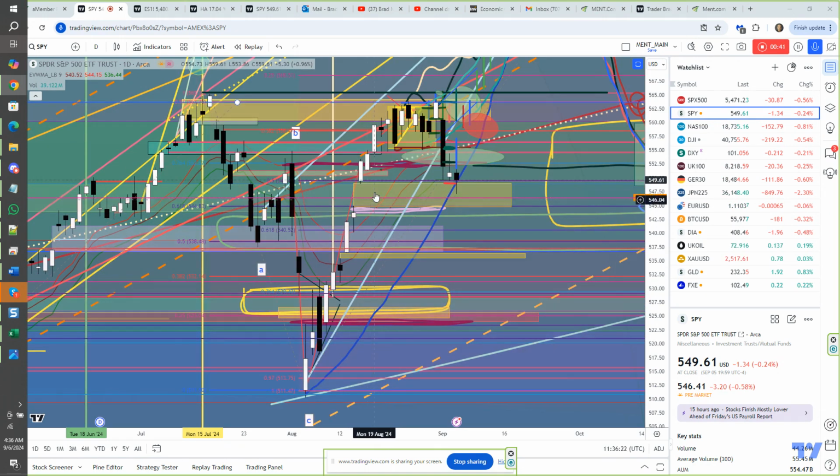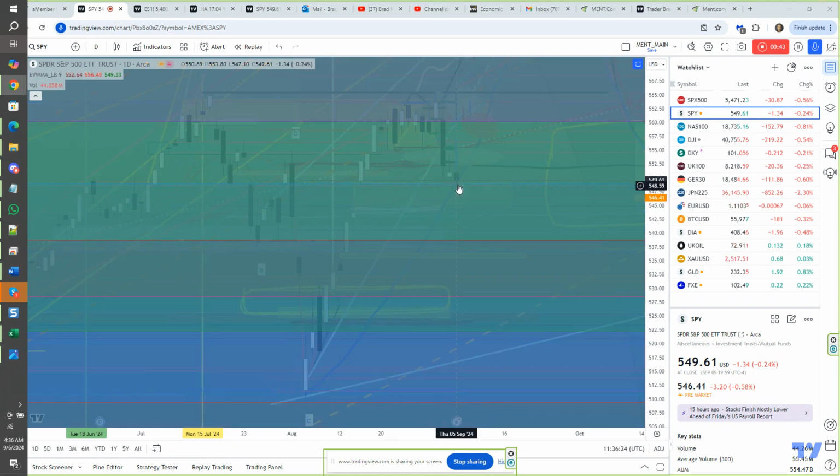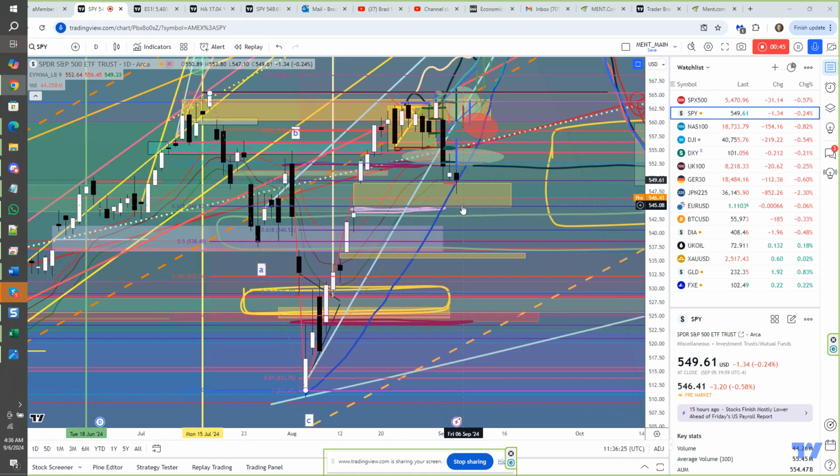And that may not be a bad thing. I mean, in reality, if we come down and fill this gap window today, clearing this potential pullback area, this should be a fairly solid move to the downside. Pulling back this gap, kind of retesting this middle support zone here. Hopefully not getting down into this area, 538, but we'll see how it goes.